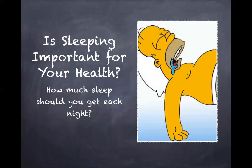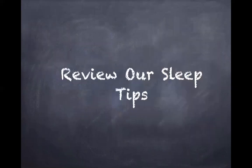Sleep is when you heal and repair. It's when you lay down new muscle, when your joints heal. And you've got to get 7.5 to 8 hours each night.